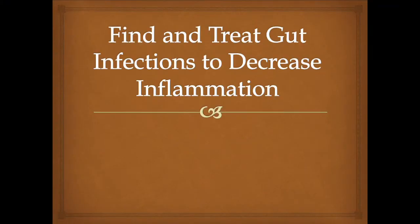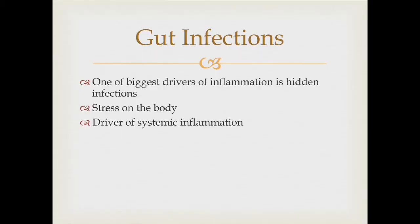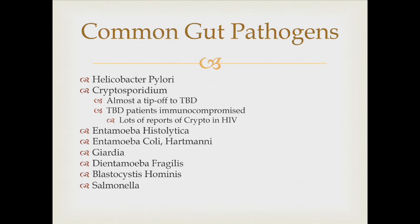So the next thing I want to talk about is the importance of removing triggers and working to find hidden gut infections. Gut infections, I find, are one of the biggest drivers of inflammation. They can be a significant stress on the body, causing a lot of systemic inflammation. And we find a lot of different pathogens.